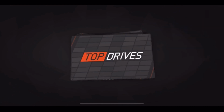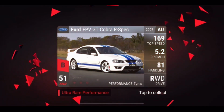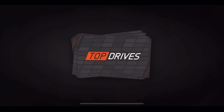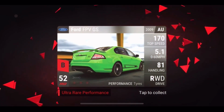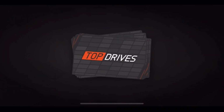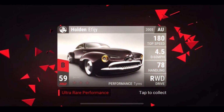And since you guys are seeing all these cars released in the pack, this means these are not prize cars. All these cars will be available for you guys to collect, which might be why we haven't seen a legendary yet from these packs. Ford FPV GT Cobra R-Spec, looks like a pretty solid low RQ, grippy car. Same goes for the Ford FPV GS. They're pretty similar, just one's got a 0.1 second lower 0 to 60. This is an interesting one, 4.5, 78.